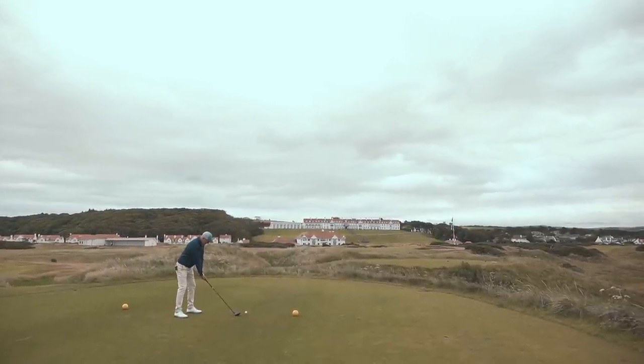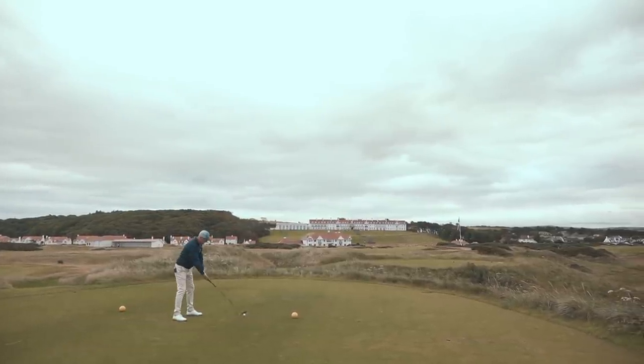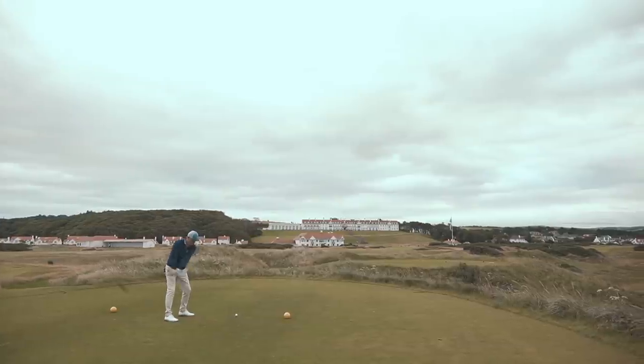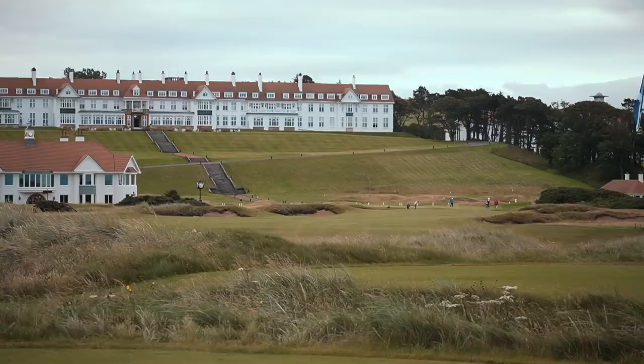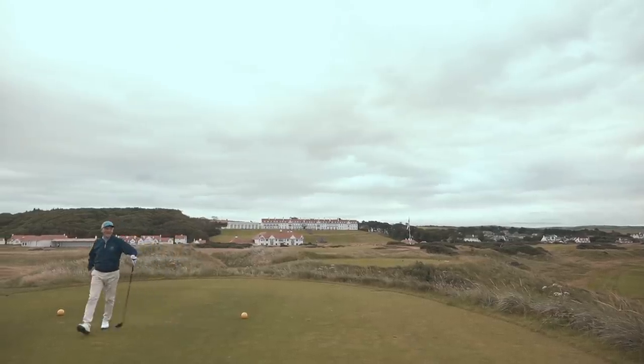Come on, driver's been okay today. Oh, how good is that? Come on, stay above ground. Oh, what a great way to tee off. Let's see if we can follow that up. That's a nice feeling.